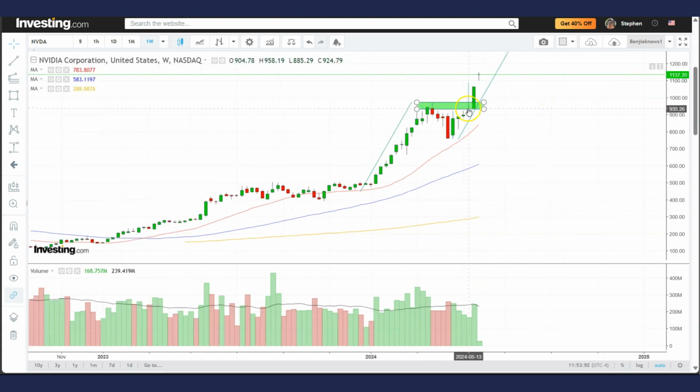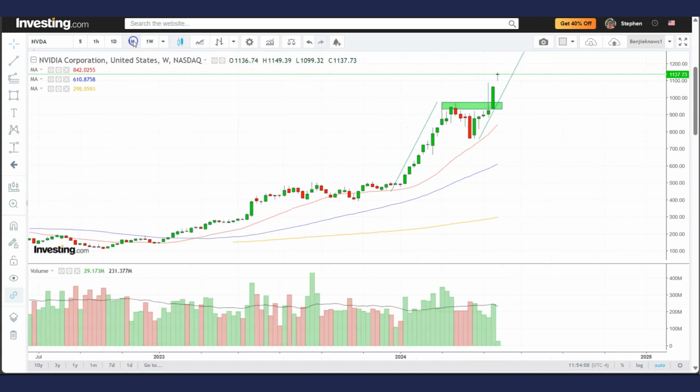So you can see this support area is a very strong support area, and even if there's a correction down to here, we might see the stock bounce back up from there. So in the event the stock corrects down to here, you might want to collect more of these stocks if you are a long-term investor.